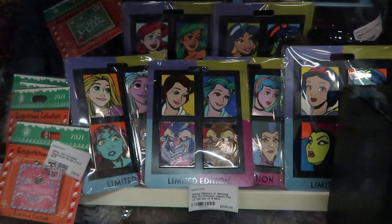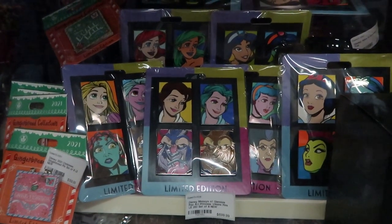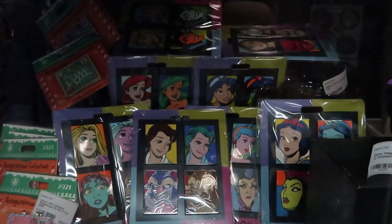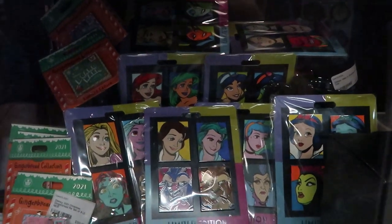Disney's, look at this, Mickey's of Glendale Pop Art Princess Villains pin set. Limited edition to 250 made. That is incredible. $699. That is amazing.